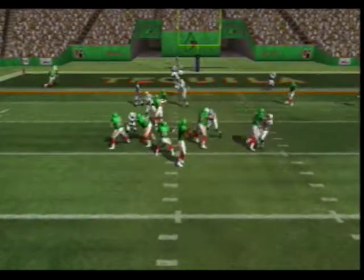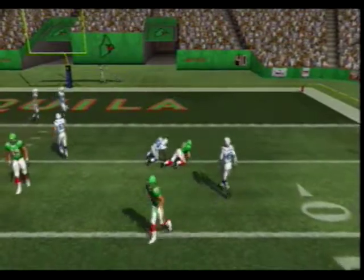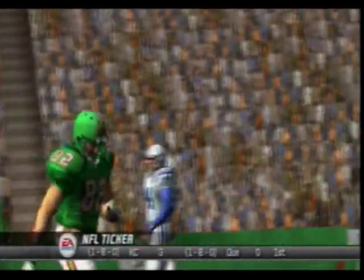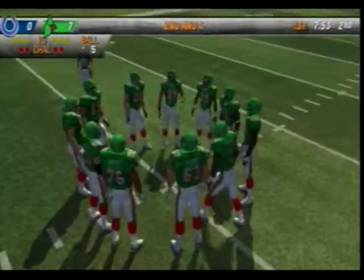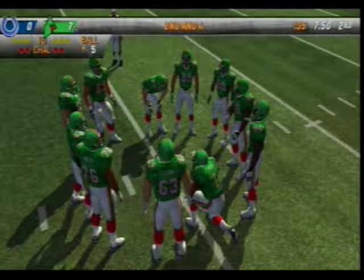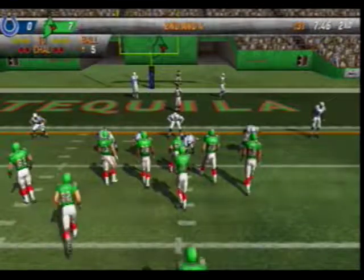Pass play here on first down. Throwing. And he makes the grab. Davis makes the play at the 5-yard line. Walsh completes that for about a 6-yard gain. And this is the ninth play of this drive. They're inside the five.